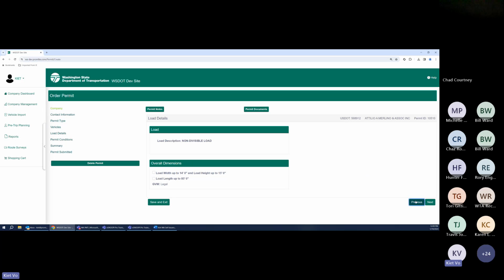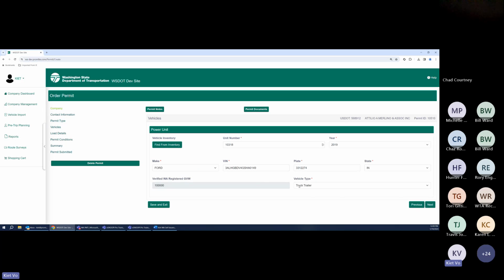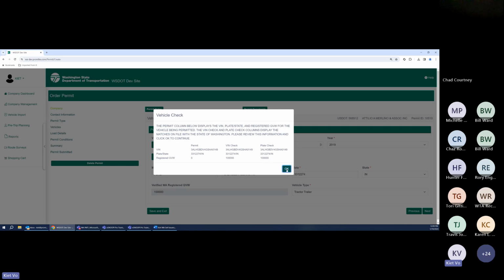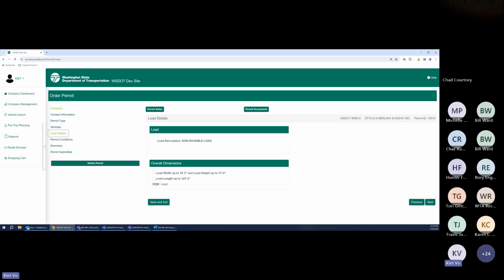And if we go previous, let's say we made a mistake. We're not permitting a truck trailer. We want to do tractor trailer instead, right? We'll hit next. It does that check again for you. And if you can see here, we do have a couple of different options now. Again, load width up to 14 feet 0 inches, or load height up to 15 feet 0 inches. But our length is now up to 125. The reason for that is it's based on your configuration that you had selected previously, whether it's a tractor trailer or truck trailer or a single unit.